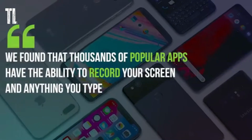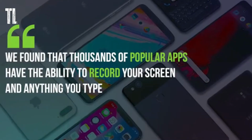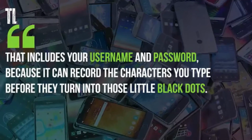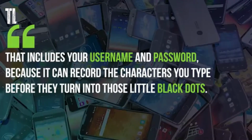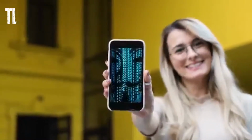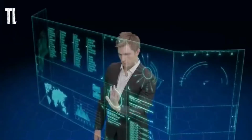"We found that thousands of popular apps have the ability to record your screen and anything you type," David Choffnes told Tech Explorer. "That includes your username and password, because it can record the characters you type before they turn into those little black dots." Using something as simple as a PDF file, hackers and the government alike can gain total control of your phone or computer. While it sounds like a dystopian future, all of these things are happening around us every day.